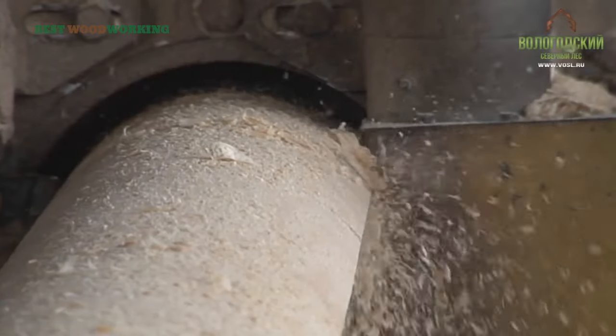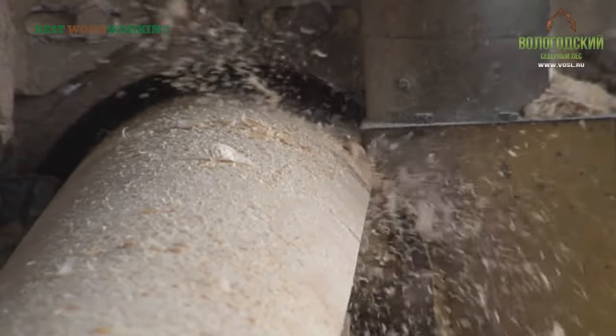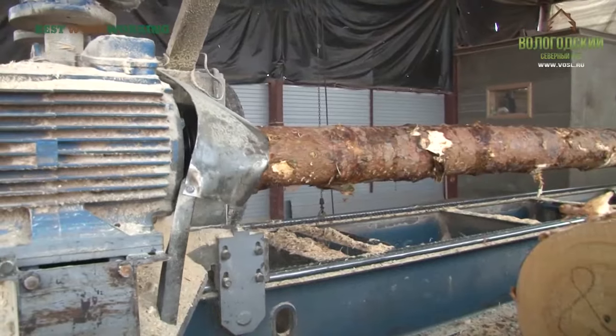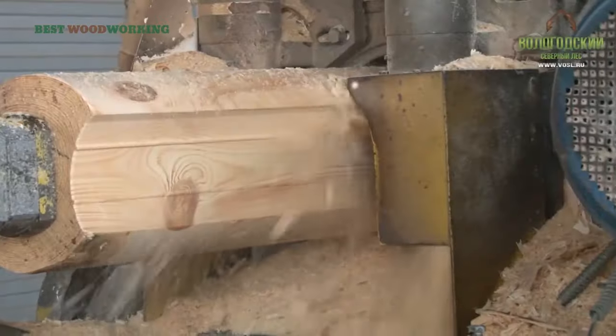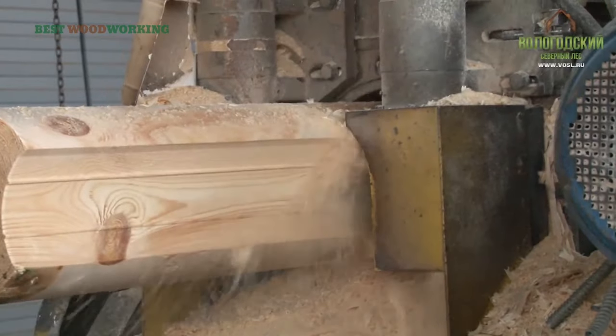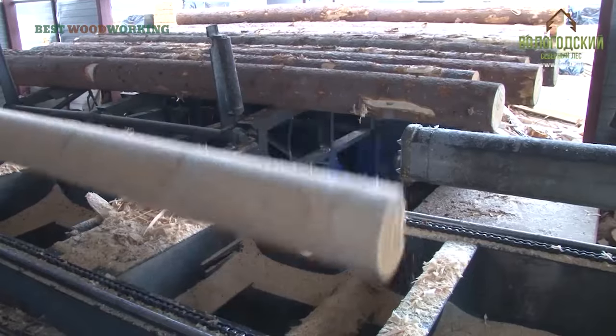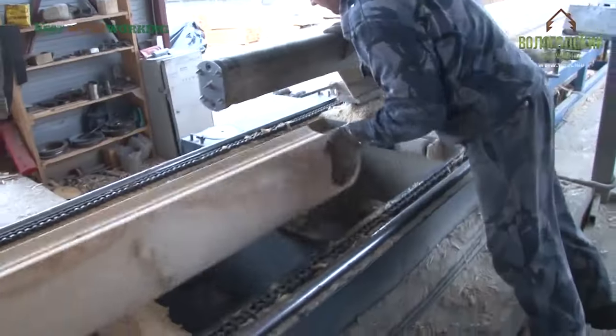Once the rounding phase is complete, the next step involves addressing the ends of the logs. These are flattened to create smooth surfaces, which will be essential for connecting the logs together in later stages. This flattening ensures that the logs will align properly, improving the stability and structural integrity of the final assembly.